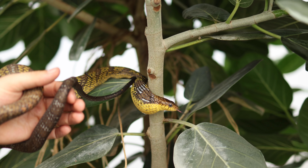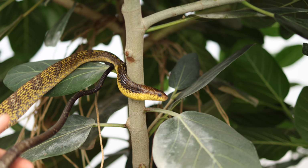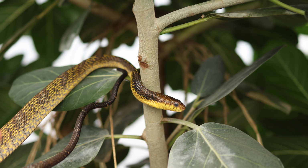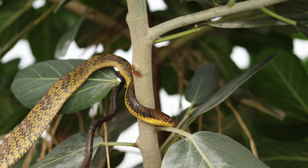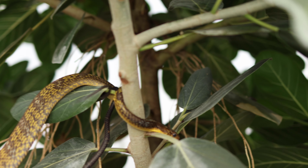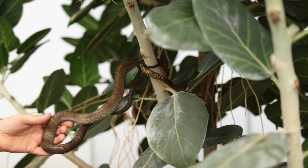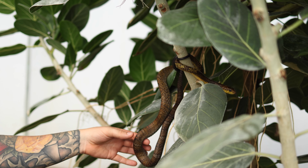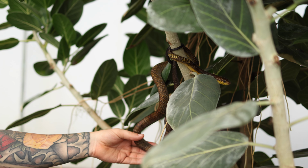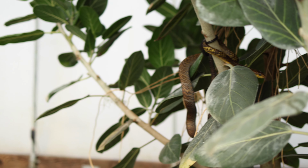If she wants to. Look at that. She's like, tree. Instantly calms down. She's like, this is my home. Come on, girl. God, they're such a cool snake. This is insane. Okay, is she holding on? Okay. All right, guys, let's get the male out now.